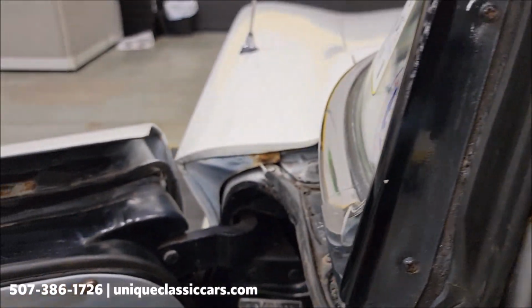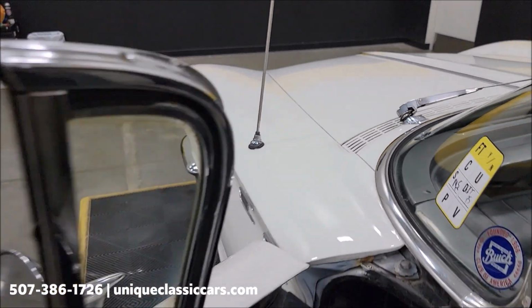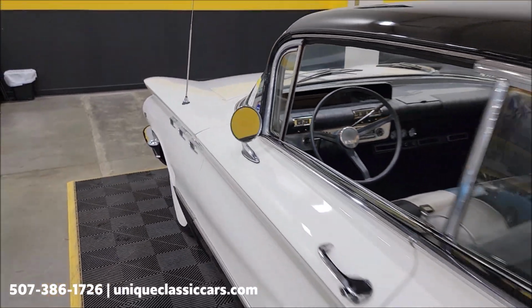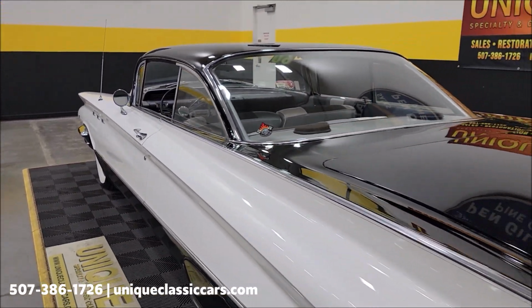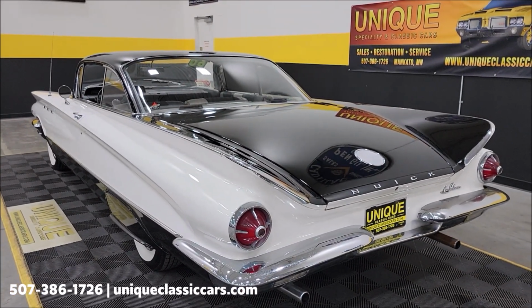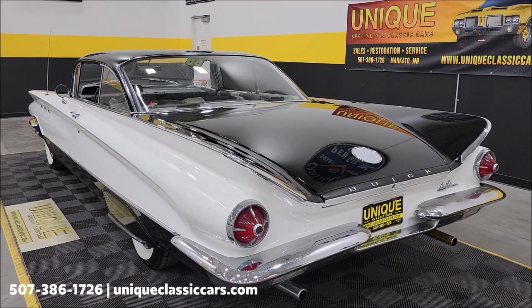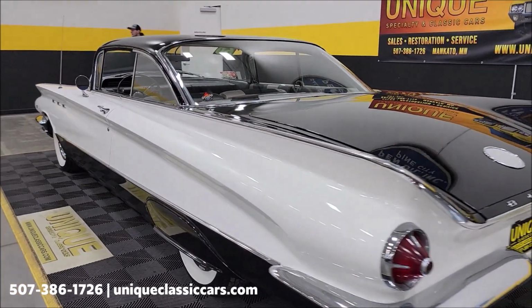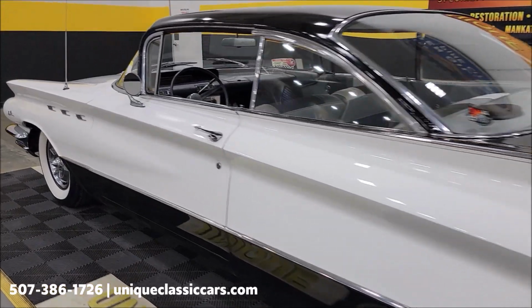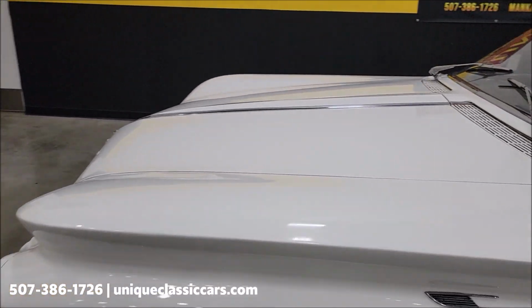Alright, let's look around the back so you can hear this one run. Second, let's pop this hood. Let's check out the engine bay. See what's going on.